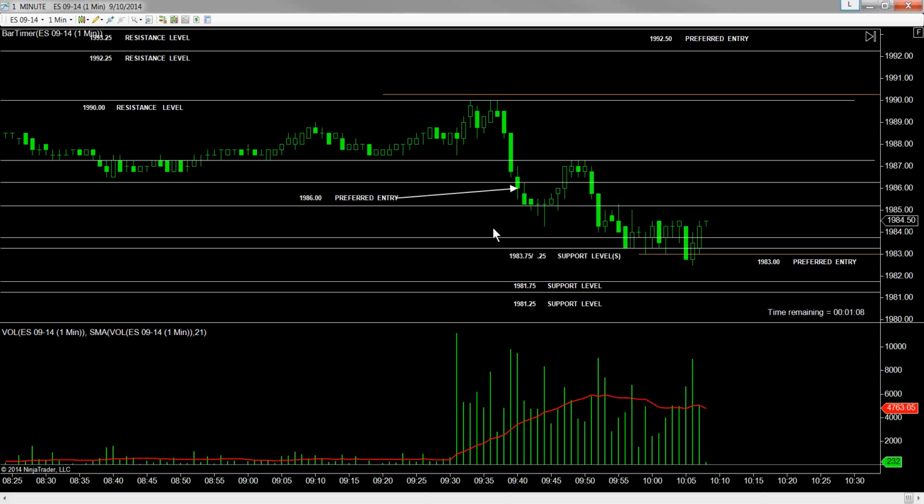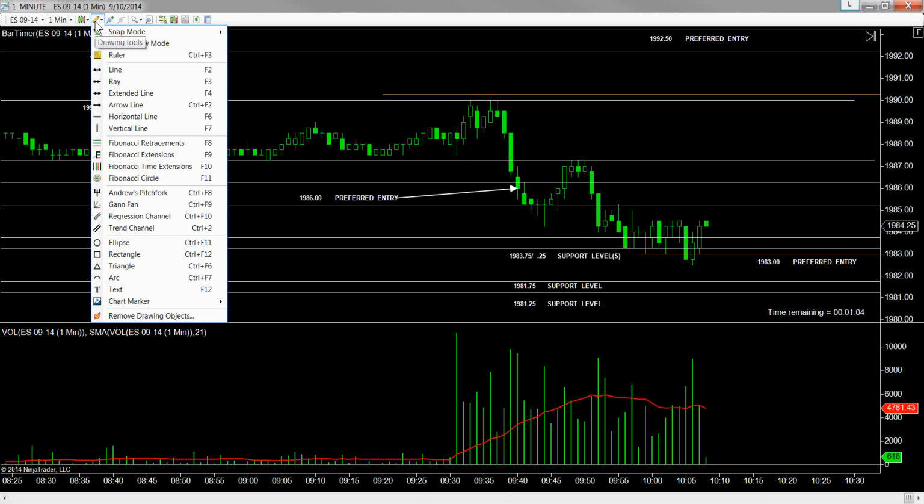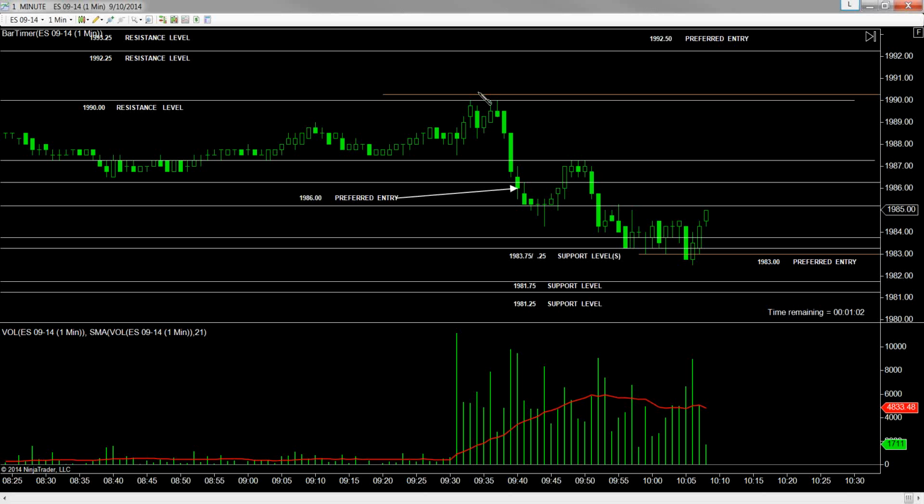Otherwise, if prices trade up, we will not consider taking this trade. And the early trend line violation that comes here is an indication that price is trading up, so that will not happen.